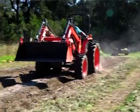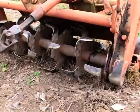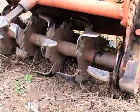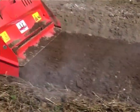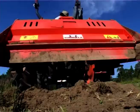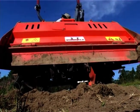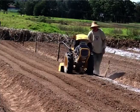Cultivation, loosening up and working the soil with a rake, hoe, plough or rotary hoe is an important production measure. It mixes organic matter, weeds or cover crops into the soil. It can temporarily improve the structure of heavy clays by providing aeration. But there are problems involved in cultivating.